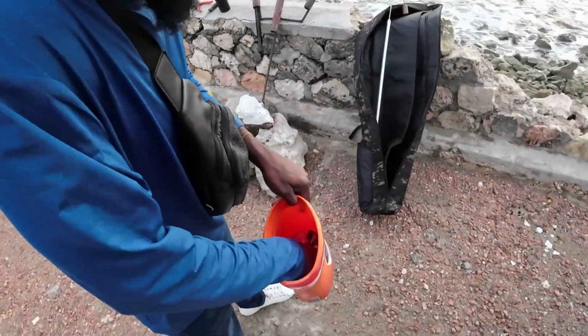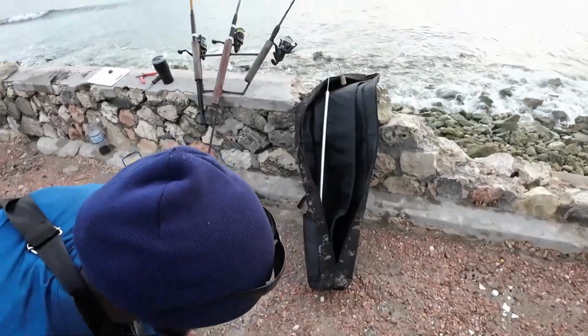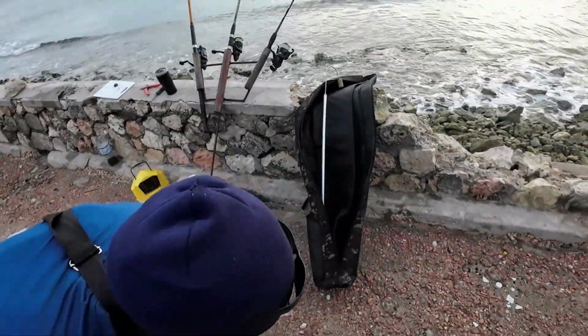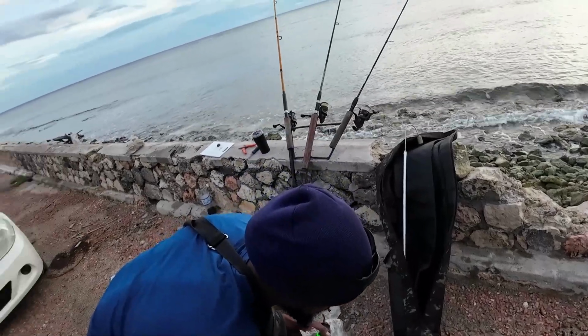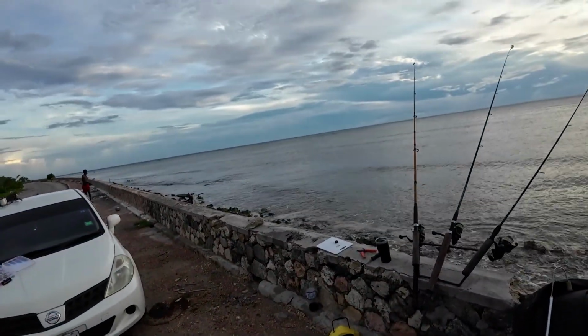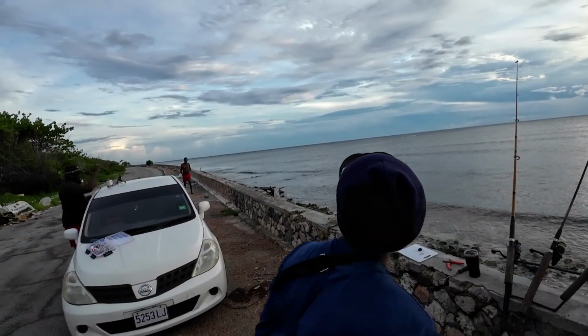What size? 2 ounce. 1 ounce, come on, 2 ounce. Yeah. But that 2 ounce. So 2 ounce, this will work. Yeah, man, I'm fishing my fish, man. Fishing my fish.